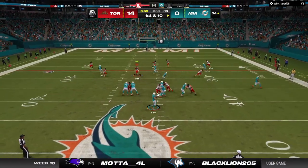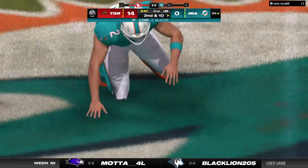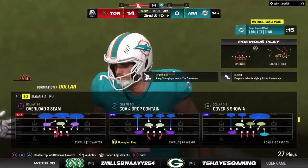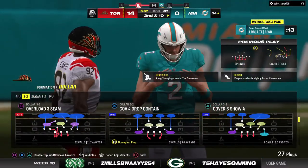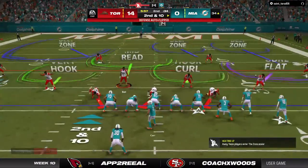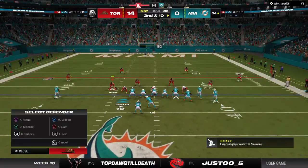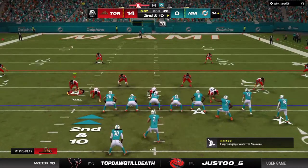From the gun, it's Carr. Incomplete. The Dolphins at 8-1 on the year. They've been playing their best football of the year, winners of four in a row. And I thought that they played pretty well last week. Their execution, their discipline, their resilience, all on display in that victory.